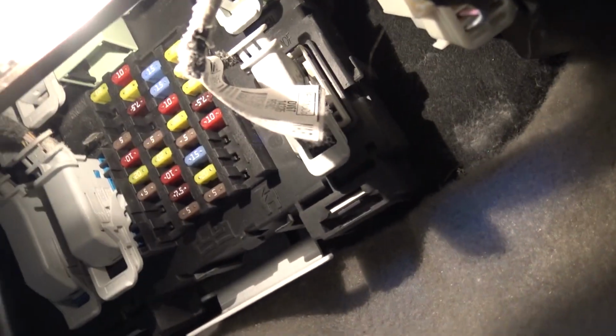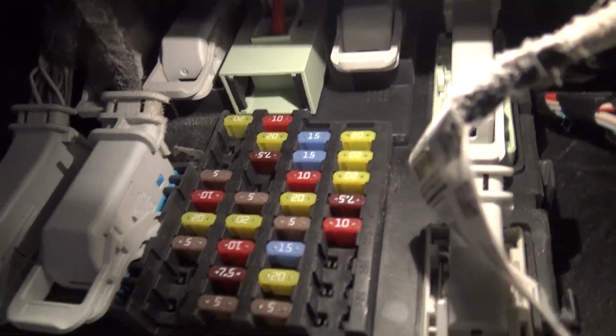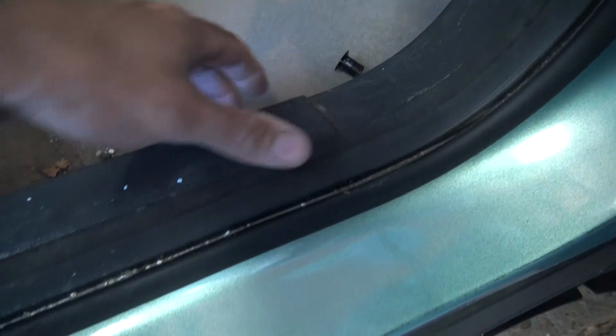We have a problem all the way over there. It could be anywhere. And there is our body control module, everybody. Just so you know, it's just underneath the glove box, back against the firewall. So there's where our testing would be having to take place. I don't know if I'm on the right track or not, but that ground, just so you guys know, is supposed to be underneath here.